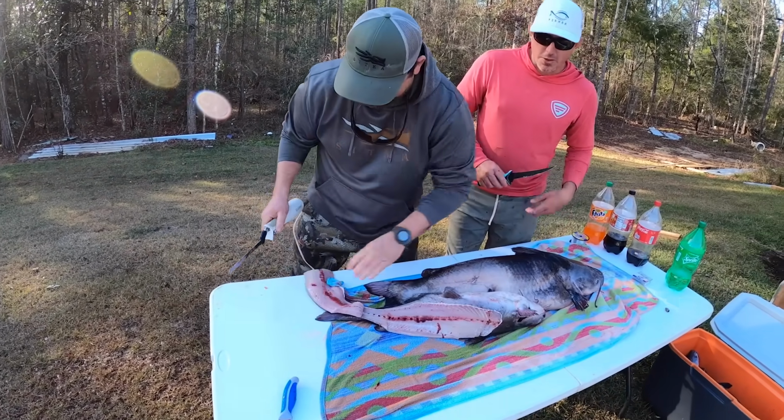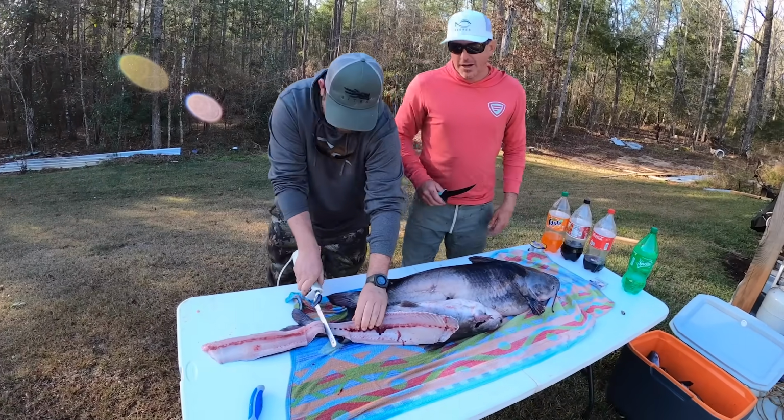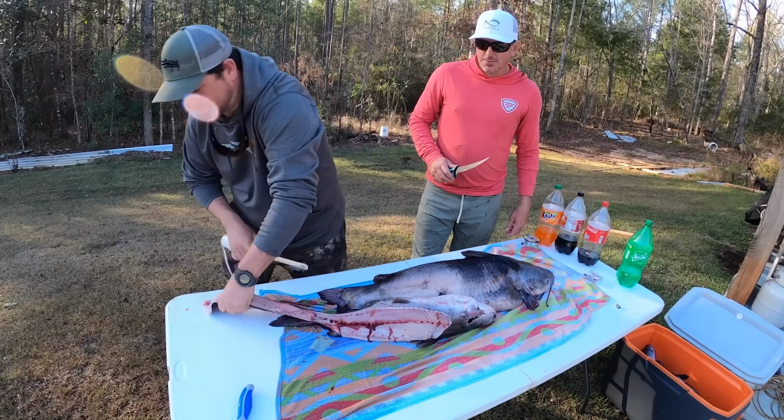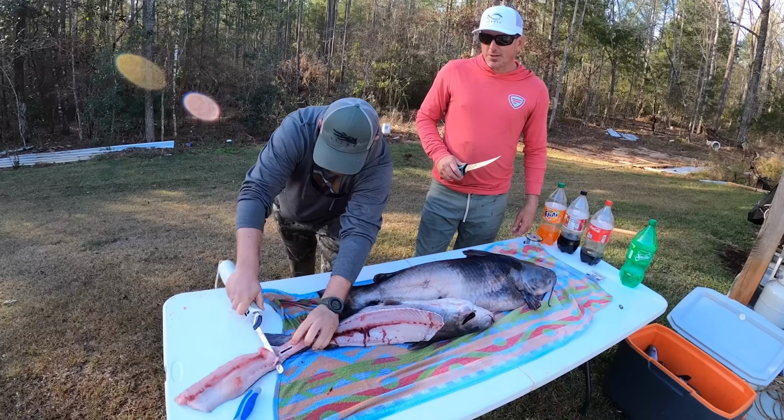The cool thing is we're actually gonna chop this backbone up and fry it. So whatever meat he does leave behind will be ate. Get on the backbone. Son, you're gonna make me look real good.